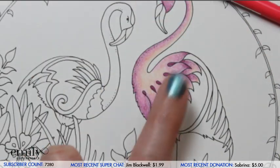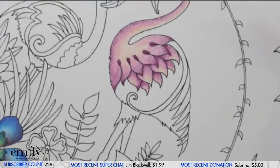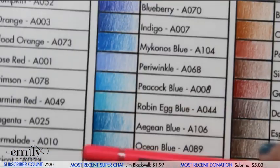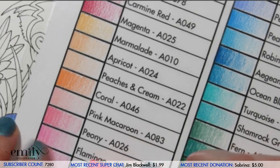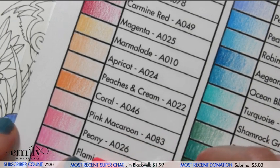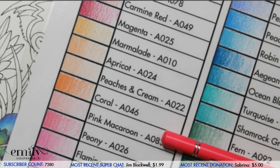All right, so I feel like I want to keep using Flamingo, but we're not going to use this dark color here. But see, that's the fun part, is you come here and the colors are picked for you. So all you have to do is pick them out and lay them on paper. Say hi to George from the coloring game. There you go. Yeah, hi, George. All right, so we're going to start with Flamingo. In this case, Flamingo is going to be our dark color, so we want to choose some colors that are lighter than that. So let's go with Flamingo, Pink Macaroon. Here we go, Pink Macaroon.